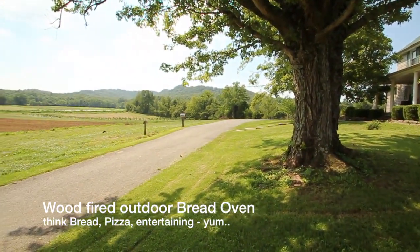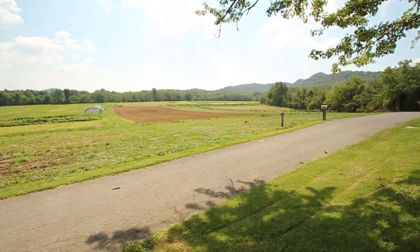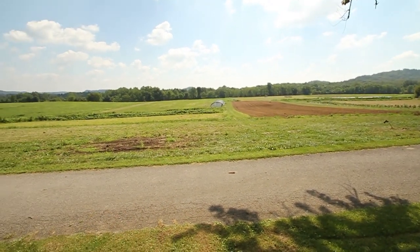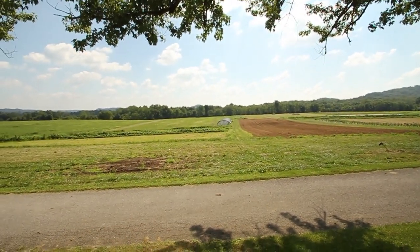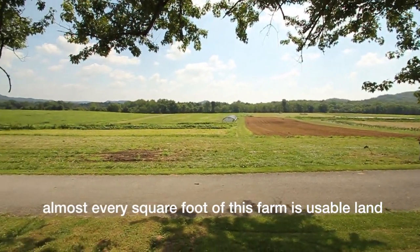to have an organic farm for income, or you just want a getaway place, this has got it all. All the land is usable. It's really key. It's so important and so hard to find today. All this land is usable. There's 30 acres, little over 30.